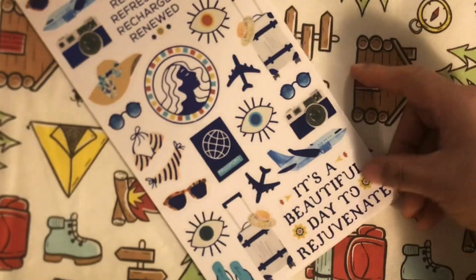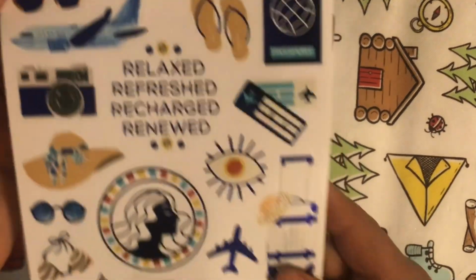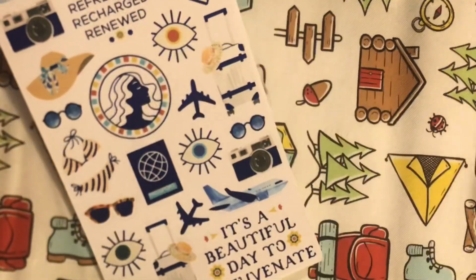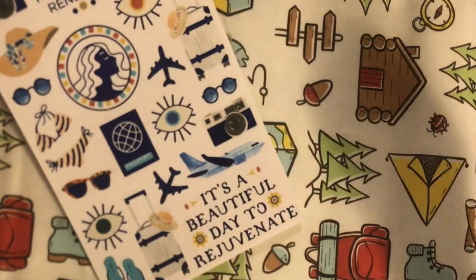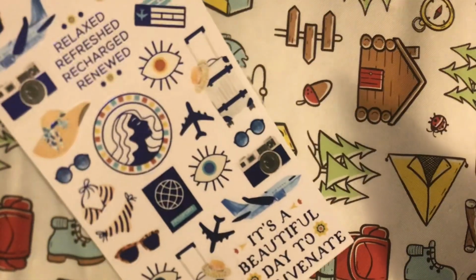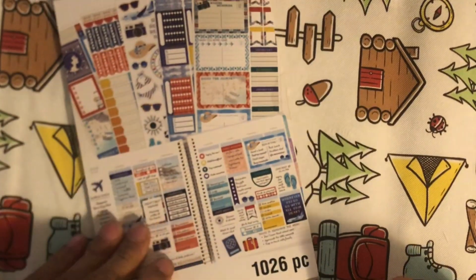Vacation, holiday. Look at this page. Relax, refresh, recharge, renewed. It's a beautiful day to rejuvenate. Loving this. So to me, this is just a travel sticker book. And I'm in love. Yes. Pick that up.